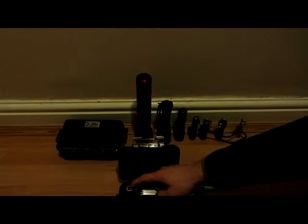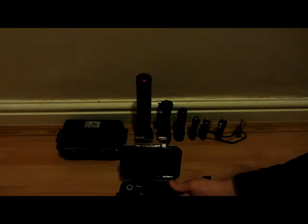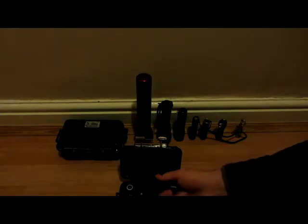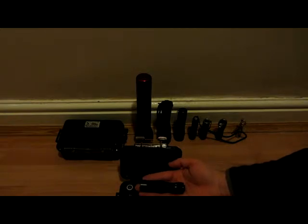2 CR123 batteries, and my favourite, the old HGS rotary from Henry in the USA. I bought this one, the last in the UK actually. HGS rotary lights are probably up there with pretty much the best lights you can readily get hold of that are still produced that you can buy.